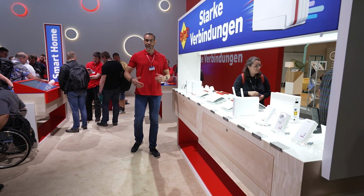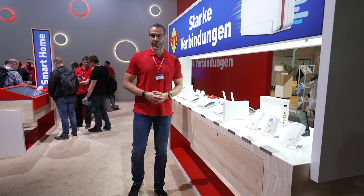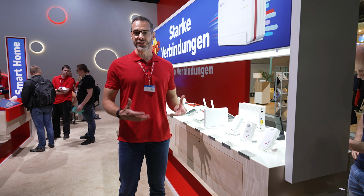As you can see, plenty of powerful connections here at our IFA stand in Berlin. And these are only the most powerful. There's more to discover, like a new powerline set with Wi-Fi 6, a new energy display in Fritz, and a lot of innovations in our apps.